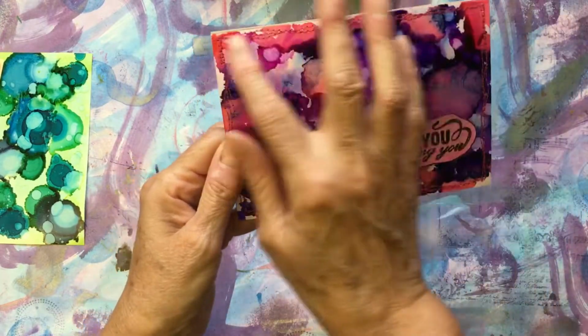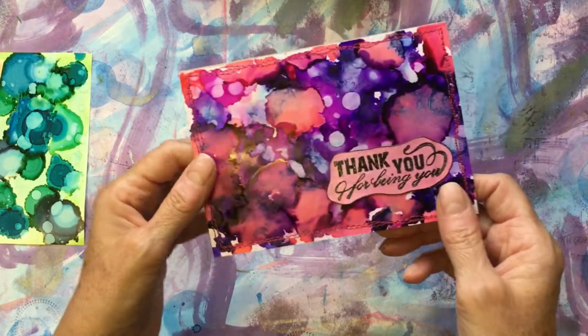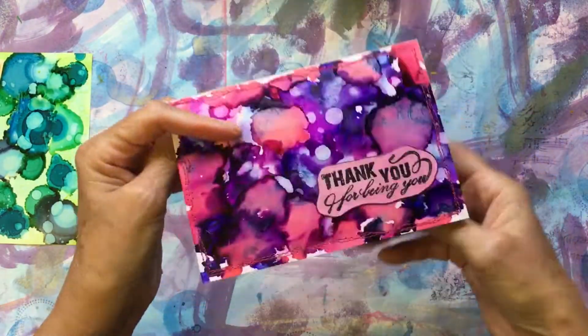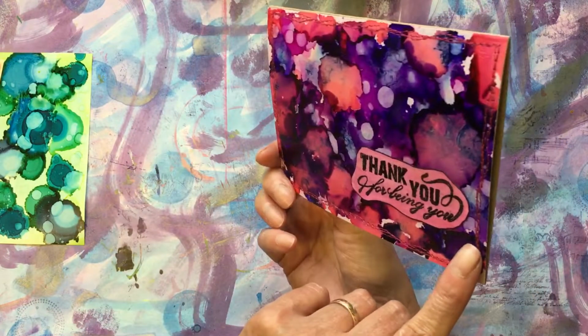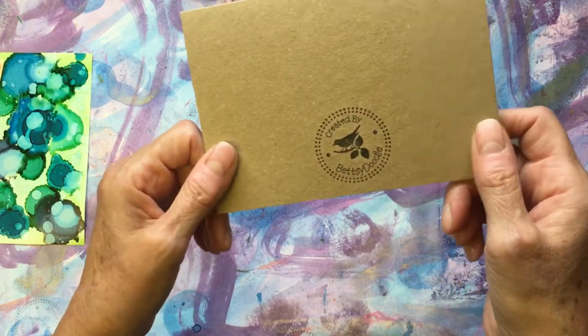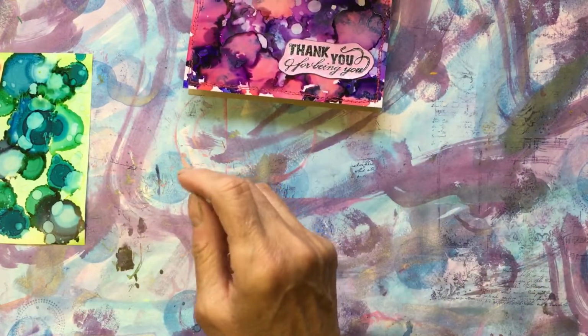Then I did a purple one, purple and pink. Just the same way, and just stitch around the edge with wavy lines and a pink thread on that one. There wasn't any to cut off of that piece, so there probably was the tiniest little sliver, and it was not big enough to put on the back.